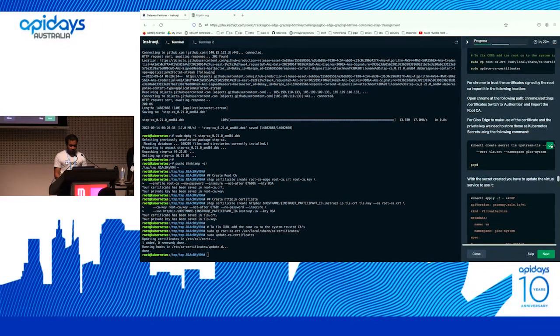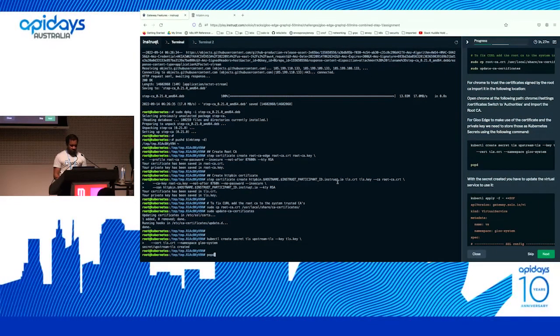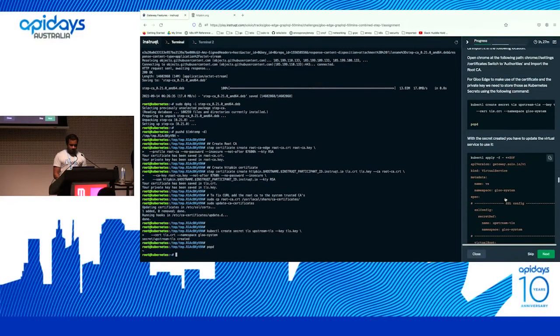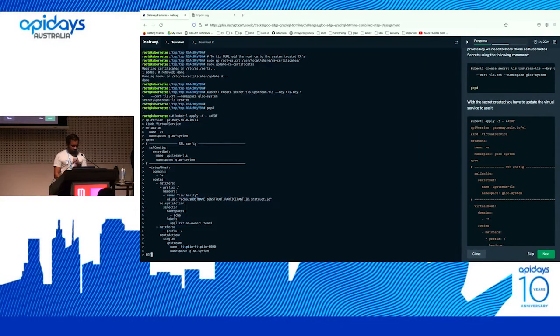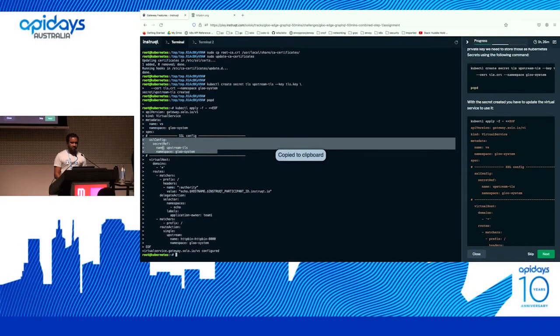So let's see that. Just creating a Kubernetes secret here, right, with the TLS key and CRT, and then in the virtual service, you can see that we've introduced a new section here called SSL config. This is how you would introduce TLS to your incoming traffic.